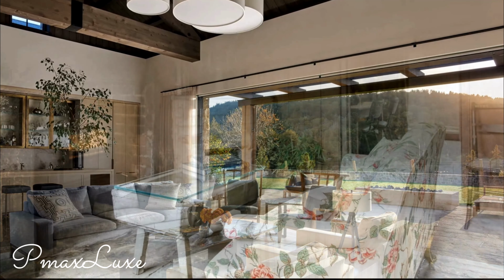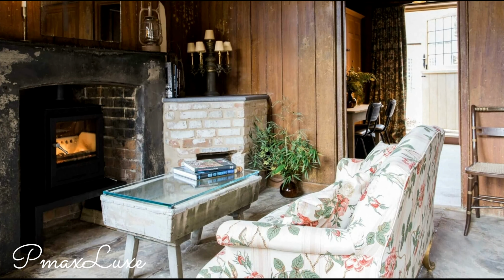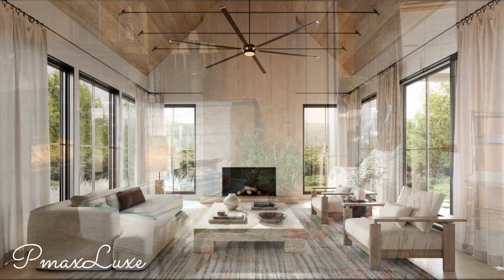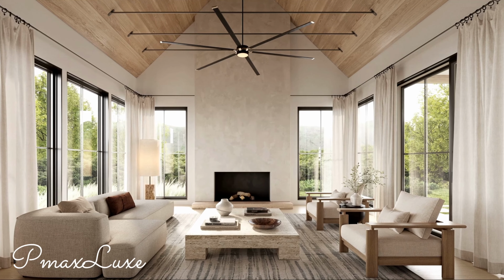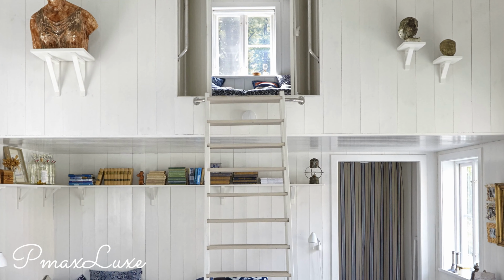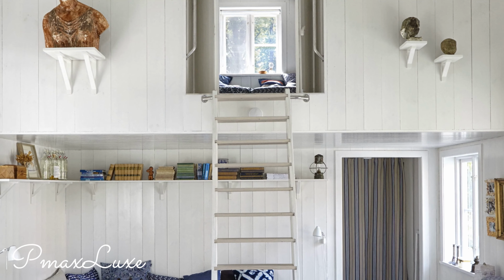Don't forget the decor. Modern cottage interiors balance rustic charm with curated elegance. A mix of vintage finds and contemporary art can add character, while greenery like potted plants and fresh flowers bring the outdoors inside.